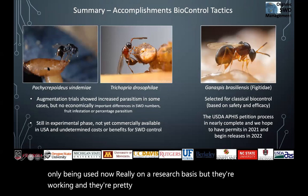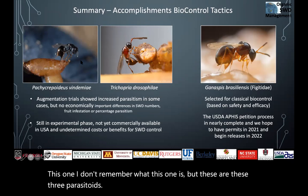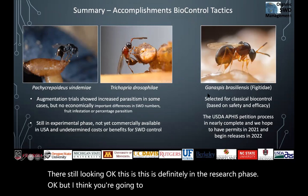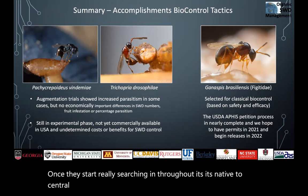And you can see this is a pupal parasitoid. This one, I don't remember what this one is, but these 3 parasitoids all look like they're chalcids in the family Chalcidae. They're still looking. This is definitely in the research phase. But I think you're going to find, once they start really searching throughout, it's native to central China, Mongolia, and just throughout Korea. I think it's also in Korea as well.